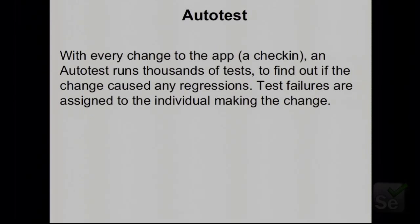Now, sure, a lot of you use Jenkins, Hudson, all this good stuff, and we have our equivalent, internally coined Autotest. This is basically a test job that runs automatically, triggered by a check-in from our source control system Perforce, and with every check-in, an Autotest will be triggered and run thousands of tests. Now, the magic that happens is that this particular Autotest will find out if there are failures, and there are always failures, who to assign them to, right? That I think is really important.